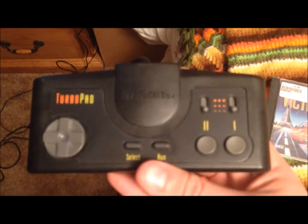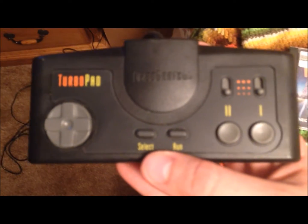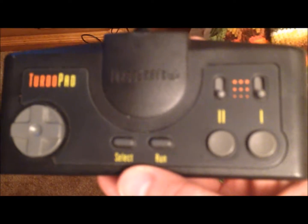Oh, here's the controller, by the way. This is the turbo pad. The only downside is that the cord for this is not very long. It's pretty short, but this is a nifty little gamepad. It's really interesting that instead of select and start, you have, I'm sorry, it's blurry, select and run, which is particularly interesting. And it's a 2-button controller. Well, 4, I guess, but instead of A and B, you have 1 and 2.